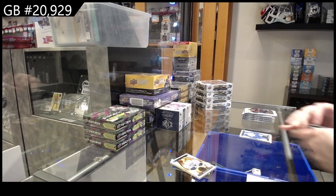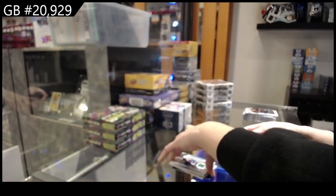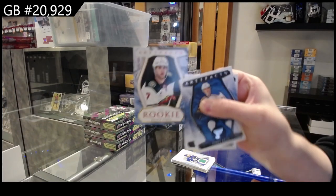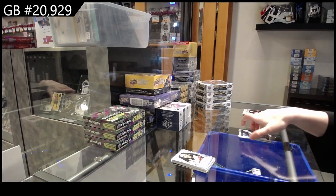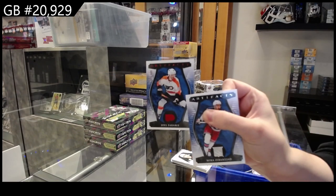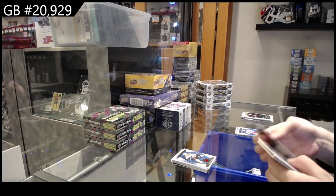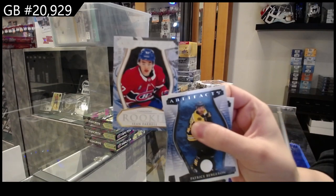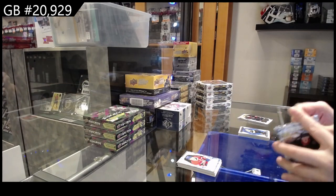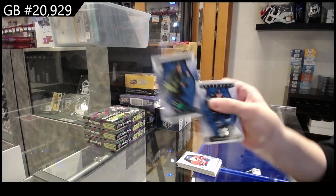Oh my goodness. We have a Remnants jersey for Vancouver of Quinn Hughes. We have number /499 red rookie of Brock Faber for Minnesota. Number /499 red base for Philadelphia of Joel Farabee. Number /999 rookie for Montreal of Sean Farrell. Number /99 emerald for Dallas, Mr. Jamie Benn.